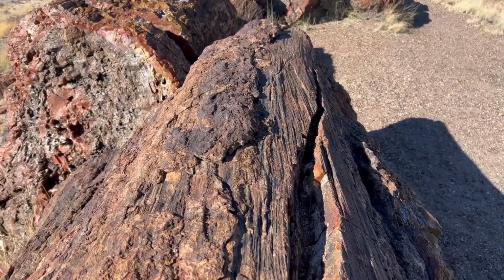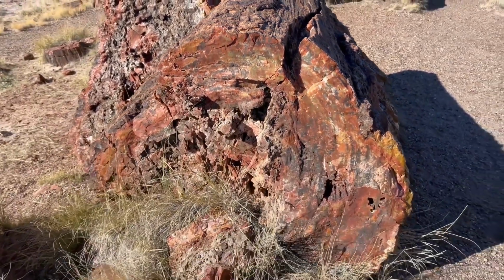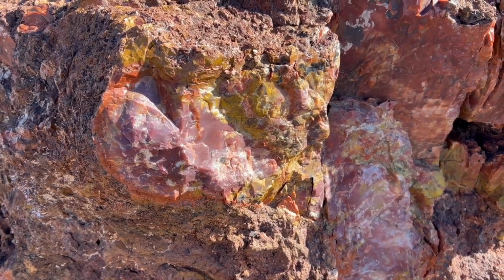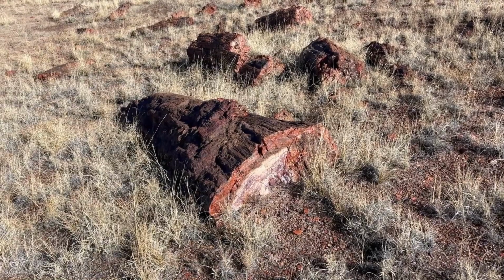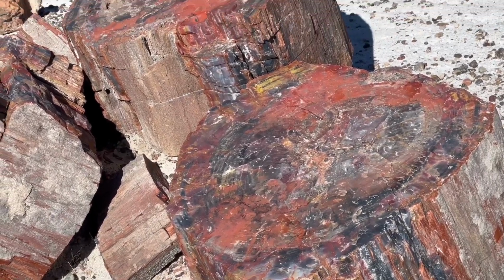Back in the Triassic period, conifer trees lined rivers, and as the trees fell into the water, they formed log jams. Over time, the floating trees were buried by layers of silt. Silica-enriched groundwater seeped into the logs, replacing the organic molecules in the wood with colorful crystalline quartz. As weather eroded the landscape, the quartz logs emerged.